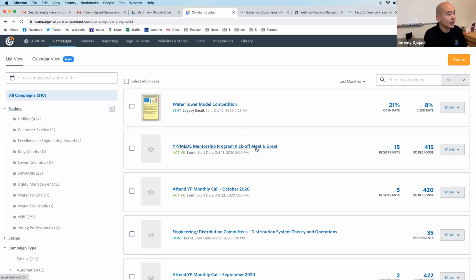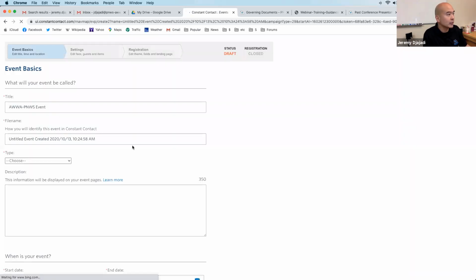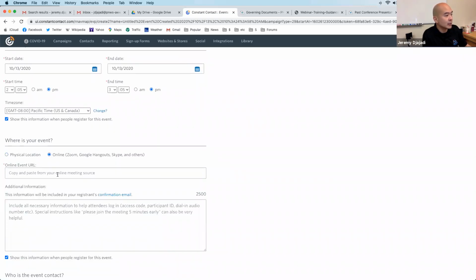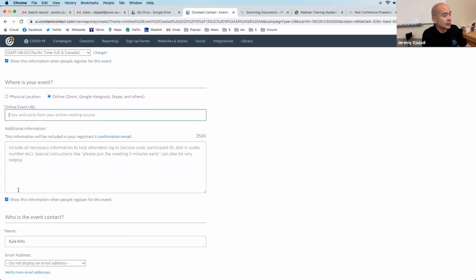Exactly. And right now I'm going to create one here just to show you. Constant Contact has also adapted to webinars as well. So if you create a new event here, and if you choose your event as online, you can start putting your details here. And then this checkbox right here that says show this information when people register for this event, you can check that so that you'll make sure that only those who have registered get that URL.